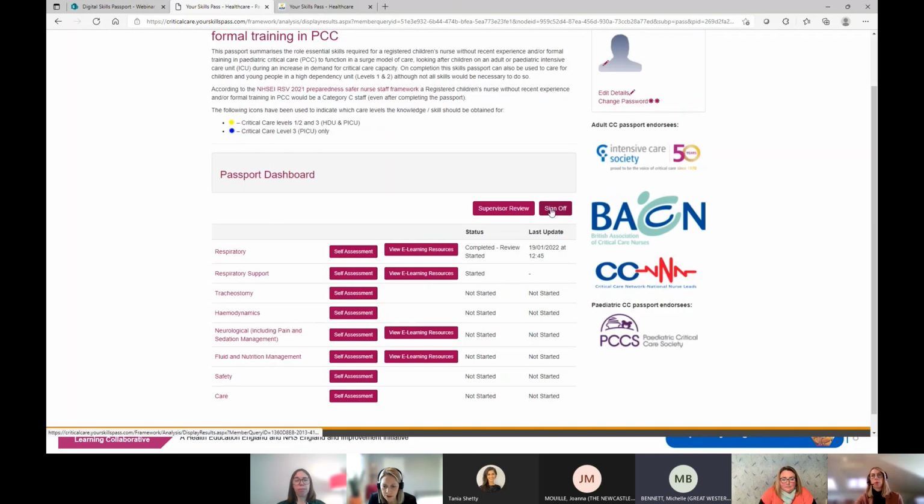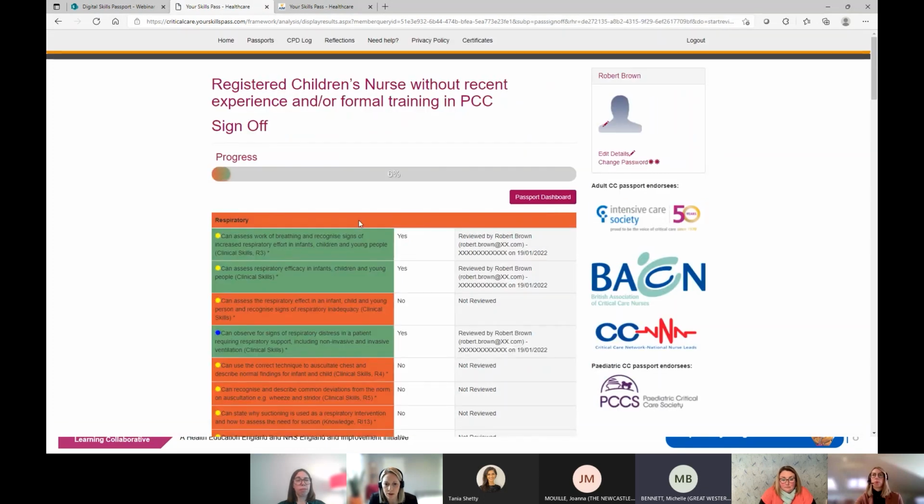If we also go to the sign off page here, and then that moves us into a dashboard page. So here you can see your progress. So you can see there's a progress bar that shows me I've done 6% of this passport. And the green areas within those domains show me that these are areas that I have self-assessed and have been signed off by my supervisor. And the red areas are those that are yet to be signed off by my supervisor. So it's a useful overview, a heat map of my progress so far.